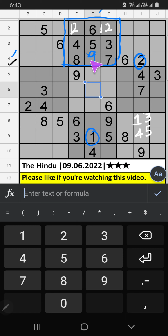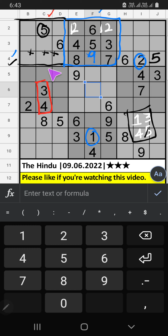4th row, 4 numbers are remaining, 1, 3, 4 and 5. First grade, we have 5. So 5 can't come in these cells. Then 5 is confirmed here. Then only 3 numbers are remaining, 1, 3, 4. Column C, we have 3 and 4. So 3 and 4 can't come in this cell. It will come in another 2 cells. We will confirm later. Then only one number is remaining, 1. 1 is confirmed here.